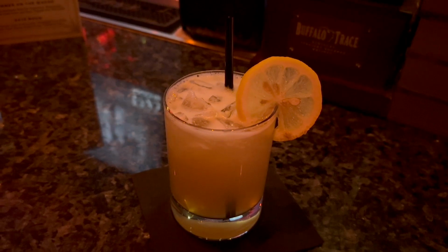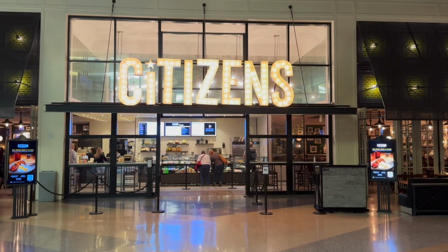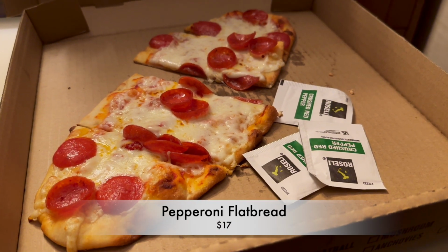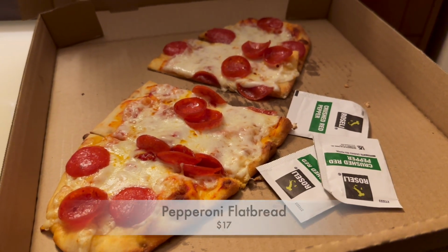And at this point, I'd pretty much skipped dinner. So I went back to Citizens and just got a pepperoni flatbread to take up to the room. And it filled the void. Did what it was supposed to do.